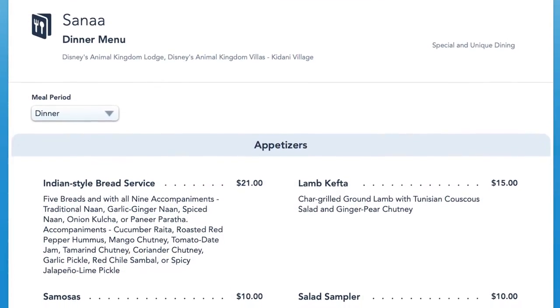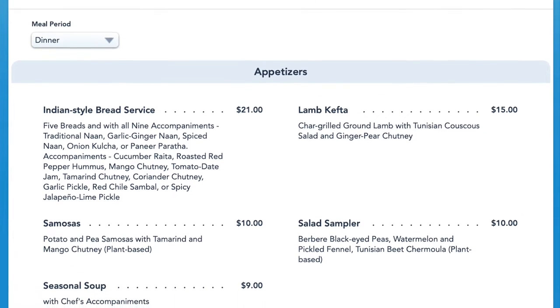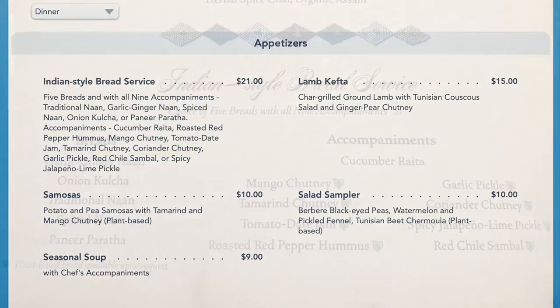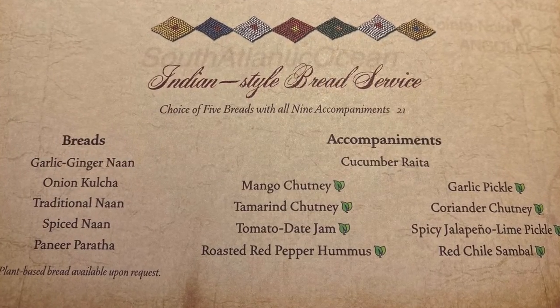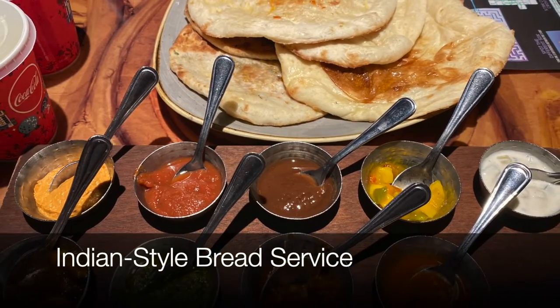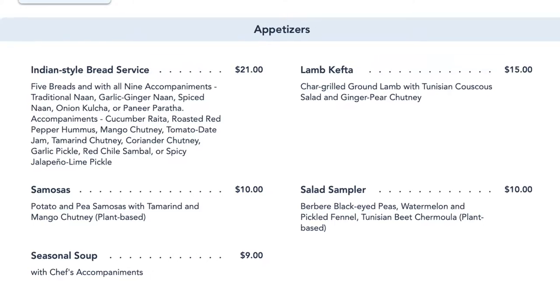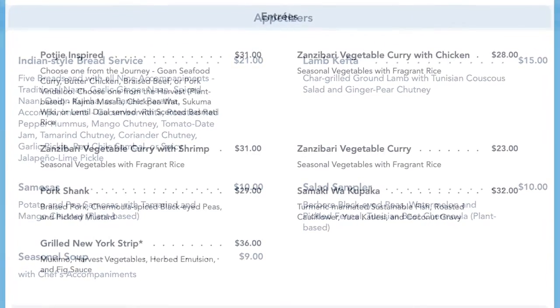We also offer a nice variety of appetizers, entrees, and desserts on the menu. Appetizers include the popular Indian-style bread service that includes 5 breads and 9 accompaniments, ranging from sweet mango chutney to the spicy jalapeno lime pickle. Other appetizers include the lamb kofta, samosas, a salad sampler, and the seasonal soup.